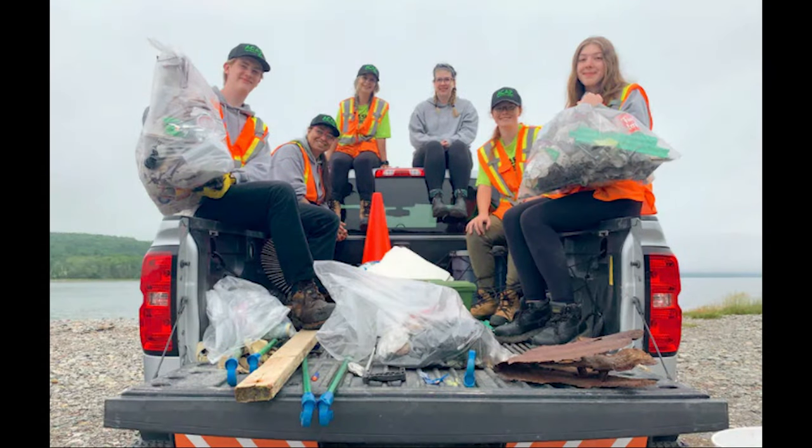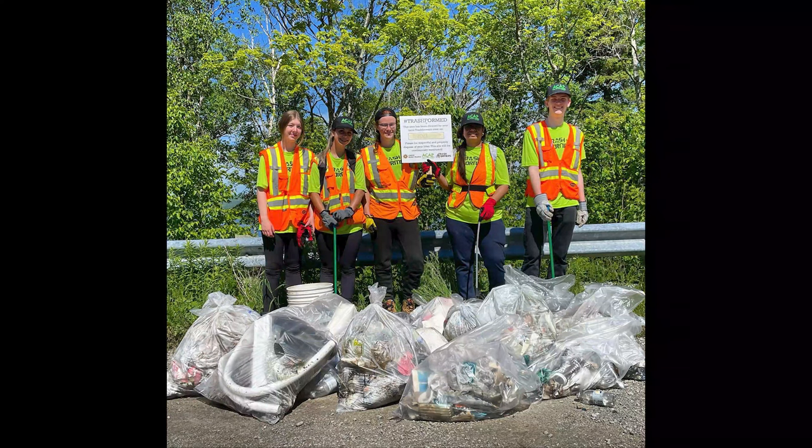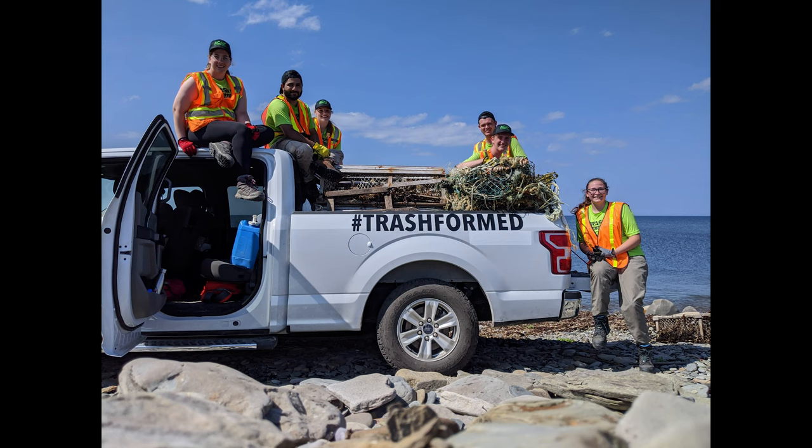At ACAP Cape Breton, we have a few different community programs that help us to divert waste from traveling via water to the ocean. We have our Trash Formers group, which is a group of students who we have each summer with the help of the CBRM Solid Waste Department. And this team of students are picking up trash all over the CBRM every single day.